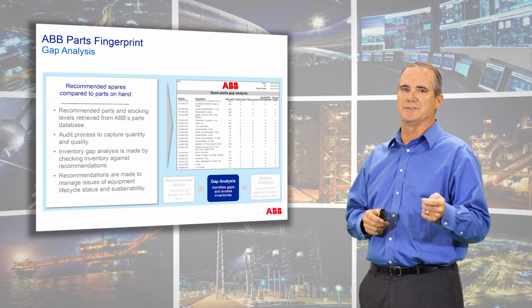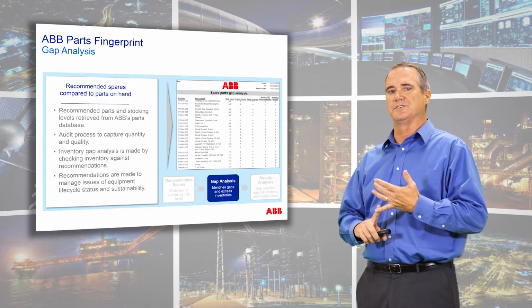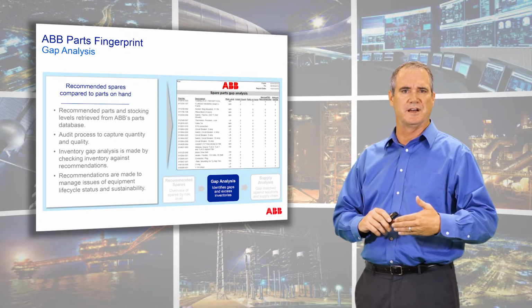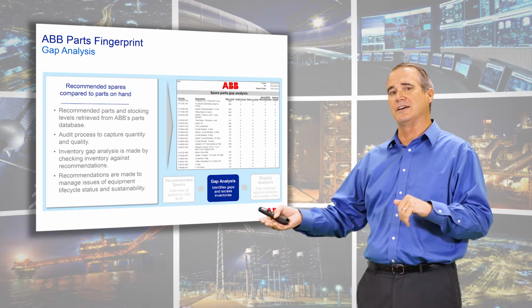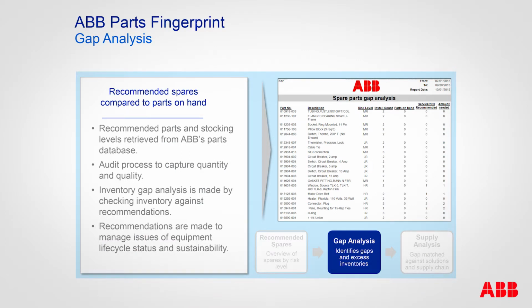Now let's talk about that recommendation for a moment. So the recommendation starts with a percentage of the installed base, but it also then includes 2 other additional factors. It includes the risk, so a high risk item will return a higher result than maybe a low risk item. And then it also looks at life cycle. So as you would guess, later life cycle items return higher recommendations than active items. All of that information then is combined into our final analysis and compared to identify any gaps or excess inventory the customer has on hand.